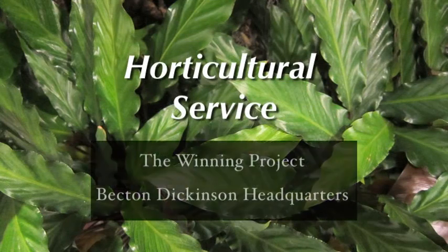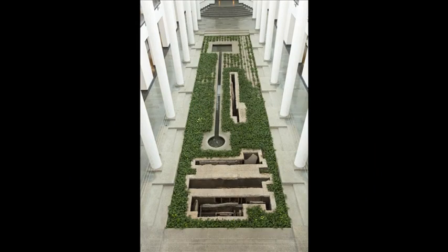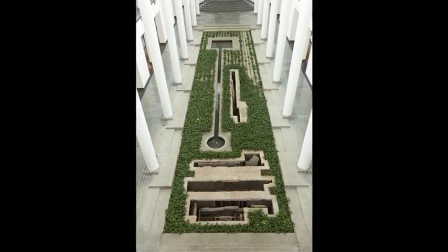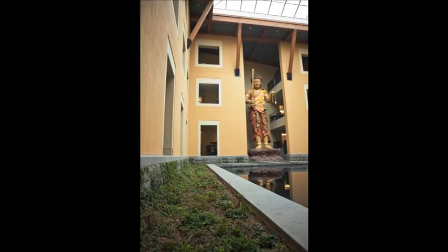In the category of horticultural service, an award of excellence goes to Becton Dickinson Headquarters. In 1986, our client, Becton Dickinson Corporation, commissioned renowned artist Michael Sager to design gardens in the interior space of their corporate headquarters. His work created a serene working environment to encourage human interaction and the exchange of ideas.